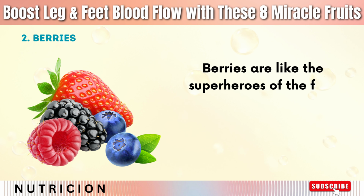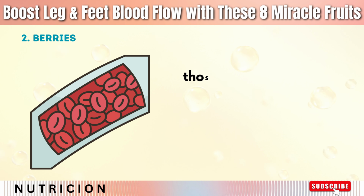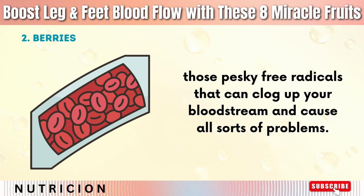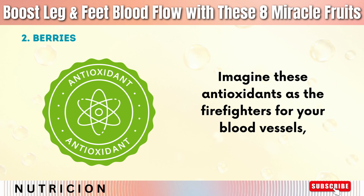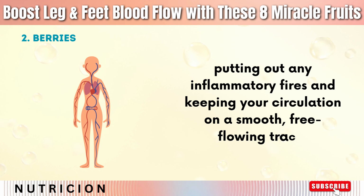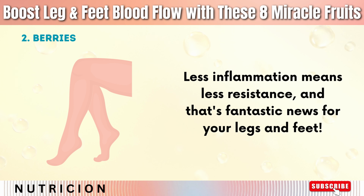Berries are like the superheroes of the fruit world, armed with antioxidants that battle the bad guys, those pesky free radicals that can clog up your bloodstream and cause all sorts of problems. Imagine these antioxidants as the firefighters for your blood vessels, putting out any inflammatory fires and keeping your circulation on a smooth, free-flowing track. Less inflammation means less resistance, and that's fantastic news for your legs and feet.